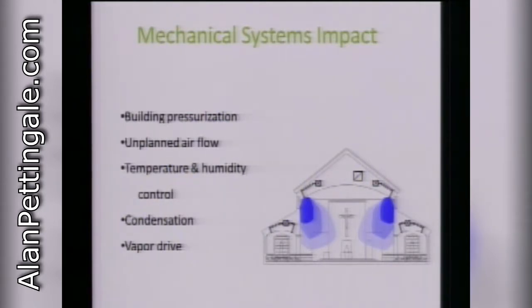So we've got building pressurization, either positive or negative. If your building is sucking, it's exhausting more air than it's supplying, you're going to be sucking air, and typically here it's going to be warm, moist, hot, humid air into your building. So you're going to be driving a whole lot of moisture into your building, and that's going to be doing things to finishes, to materials, to assemblies and components that you may not really understand. Unplanned air flows.